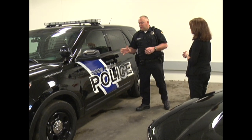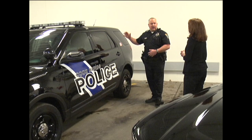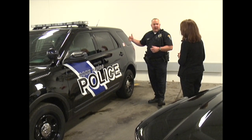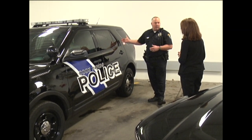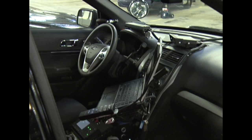This vehicle, what's nice about the utility is that it's all enclosed, so all of our equipment stays warm. Our AEDs are warm, our first aid equipment is warm, and I can carry a significant amount more of equipment in the back of this vehicle than I can in our regular patrol cars. The inside of it, pretty much the same.